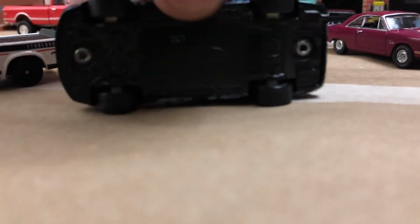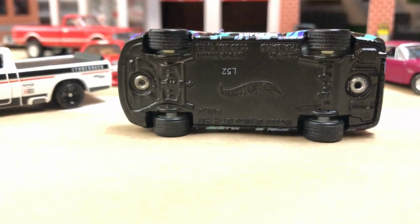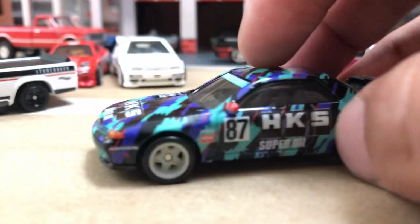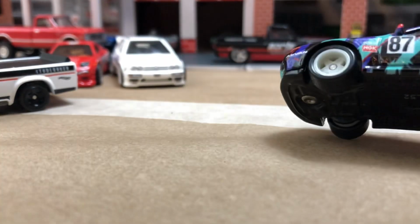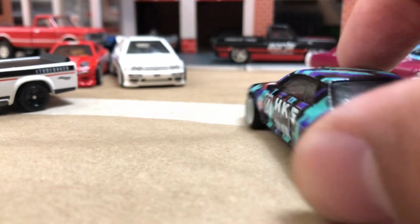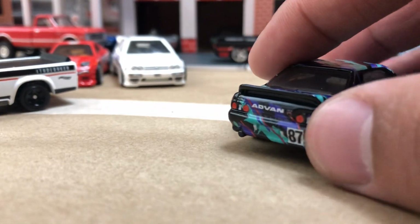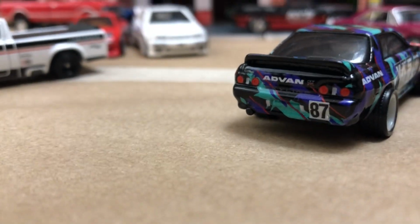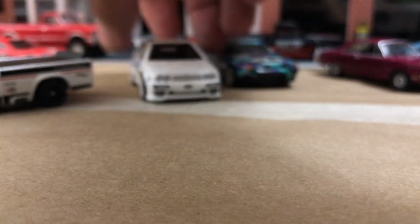Cool car. Black base. Just like the Fast and Furious one. And the tires are not smooth. They have the tread on them. And it's got those great spokes. What a cool car. Great looking car. Tampo all over the place on this thing. You can see how good it looks. So, another round of applause for Hot Wheels. Very good. Alright, so we got these out of the way.